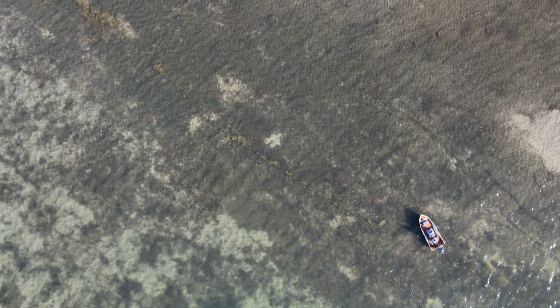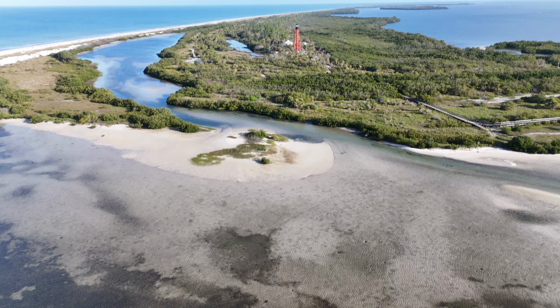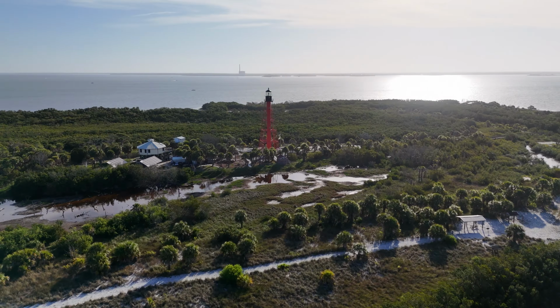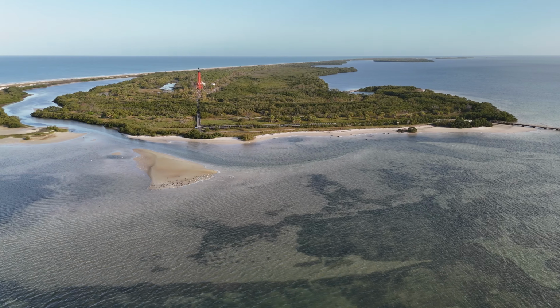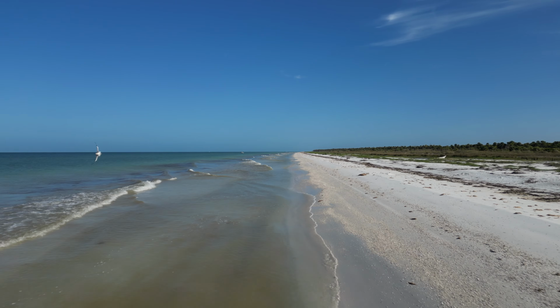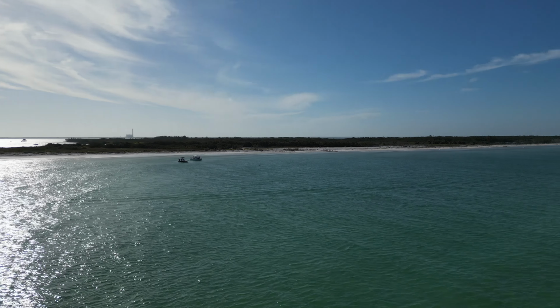Out here stands one of the Gulf Coast's oldest sentinels, the Anclote Key Lighthouse. The Anclote Key Lighthouse was built in 1887 to guide ships through the hazardous shallow waters and shifting sandbars of the Gulf Coast.